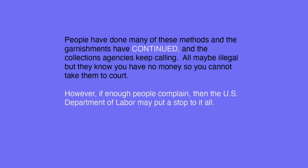People have done many of these methods, and the garnishments have continued, and the collection agencies keep calling. All may be illegal, but they know you have no money, so you cannot take them to court. However, if enough people complain, then the U.S. Department of Labor may put a stop to it all.